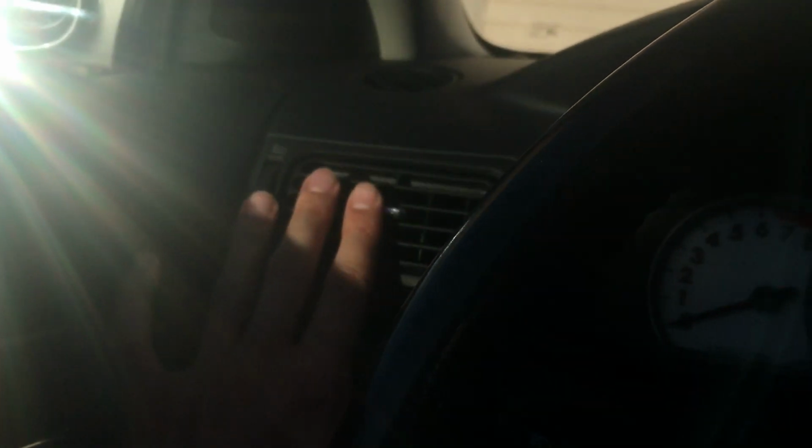Power windows, locks. This is the S model, so it comes with the upgraded sound system, where you get six speakers: two in the front doors, two in the back, and then two tweeters up here. It sounds pretty dang good for a stock system. I really do like it. As you can see, I put an aftermarket deck in here. Did this all by myself. It was really easy to do. Vents are in really simple, easy positions right here.